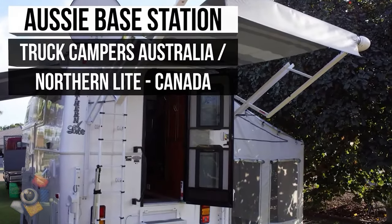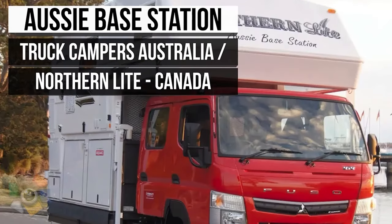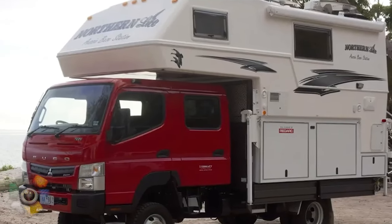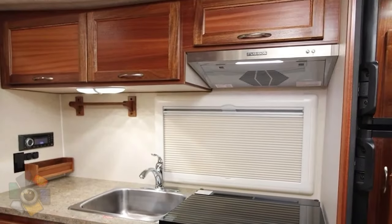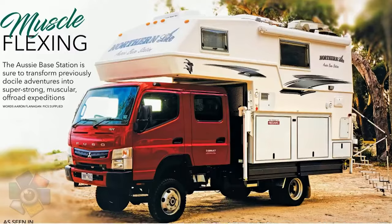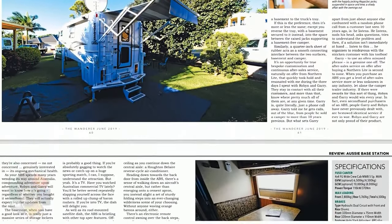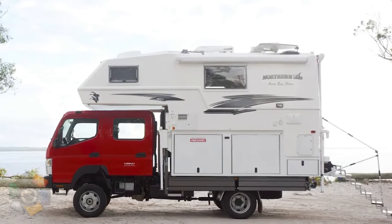When Truck Campers Australia searched for a base for their latest slide-on truck bed camper, they partnered with Canadian-based manufacturer Northern Lite. Exporting these massive units cost a pretty penny. Still, when building their latest Aussie Base Station, Truck Campers Australia says the superior build quality was worth every cent. The result is the Aussie Base Station, a demountable truck bed camper that combines the luxury of a motorhome with the versatility of off-road four-wheel drive.